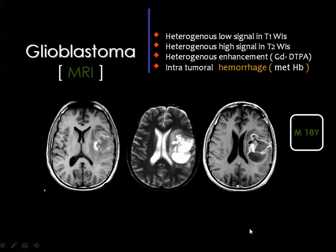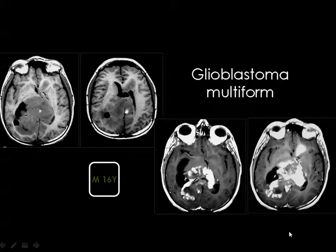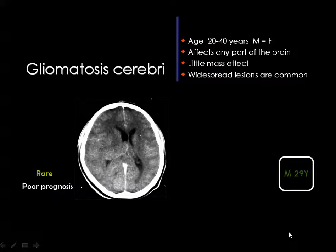Whenever you can detect hemorrhage inside the tumor, this is glioblastoma, because the diffuse astrocytoma and the anaplastic astrocytoma do not contain hemorrhage or necrosis. The one that contains hemorrhage and necrosis among the gliomas is the glioblastoma multiforme. And this is a 16 years old male, and you see a big tumor in the splenium of the corpus callosum with heterogeneous enhancement after gadolinium injection, diagnostic of glioblastoma multiforme.